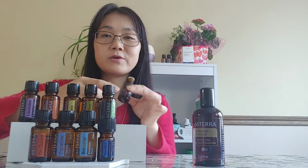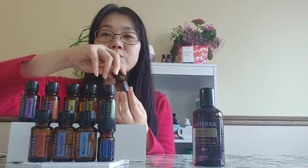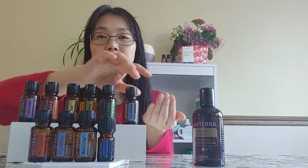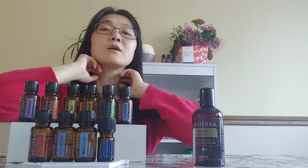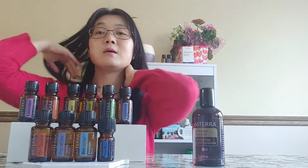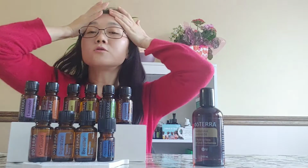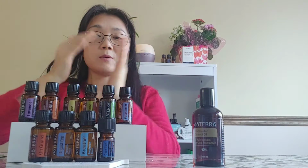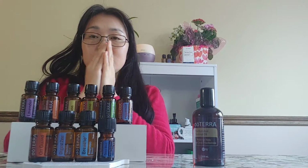basically 2 drops on your hand, one, two. And if you notice, I'm putting it directly on my hand because this is one of the oils that you can apply directly to your skin if you don't have sensitive skin. I'm putting it behind my neck, on my forehead. We have to be careful not to get the oil into the eyes. I'm putting a little bit on my temples, and I'm gonna inhale.